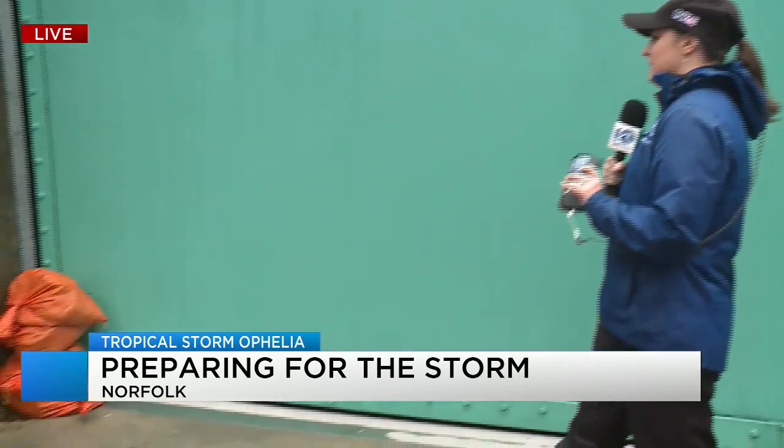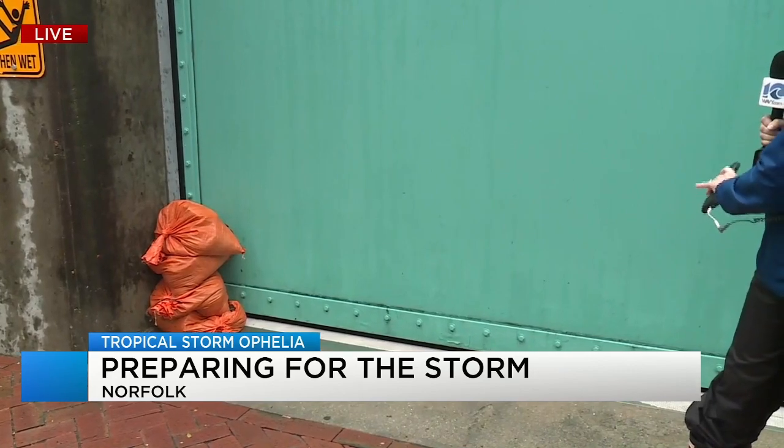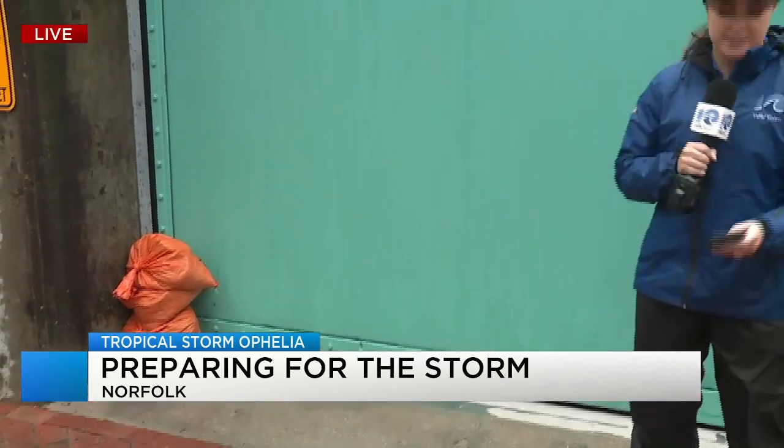Yeah, if it stays like this the rest of the night, that would be wonderful. The rain has really slowed down. It's not too bad out right now. The wind is another story. I'm off of Plume Street and Waterside Drive in front of the Nauticus floodgates. It was closed this morning. You can see some sandbags placed here in case the water level gets high enough, just so it doesn't seep underneath the gates.